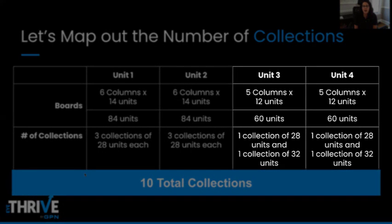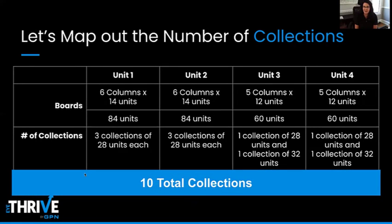On board 3, if we take that board and divide it in half, you could do 2 collections of 30. Or you could do a collection of 28 and then a collection of 32. So in this particular instance, and this is not counting my shelves and my freestanding displays, but just my boards alone, I can showcase 10 collections. That's a lot of brands that you're bringing in. That's a beautiful choice. So you factor in your shelves, that's 2 more collections. And then you factor in your freestanding displays, that's 3 more. So now we are showcasing 15 total collections within our dispensary.